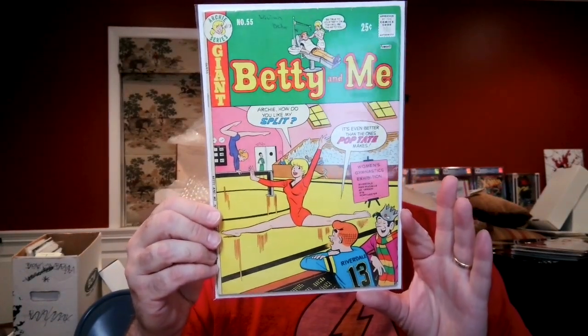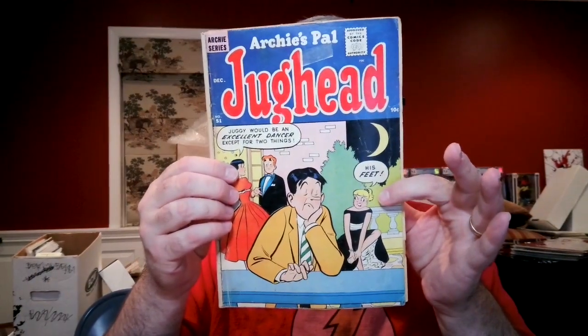Because she's doing a split in a leotard. It has value. I got to get this in a Golden Age bag. Jughead, number 51. This is from 1959. And then this is the other big book I got. Lower grade. Marvel Spotlight 32.